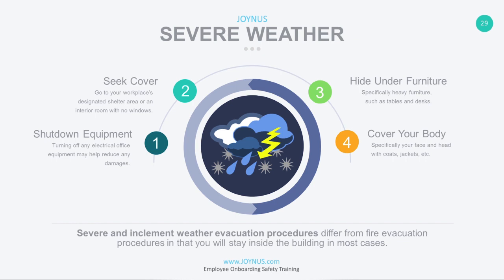If there is an evacuation due to severe weather such as a tornado, employees should: 1. Shut down equipment, 2. Seek cover, 3. Hide under furniture if possible, and 4. Protect your body by covering it.